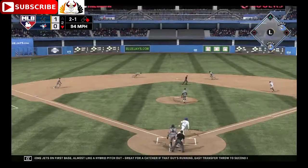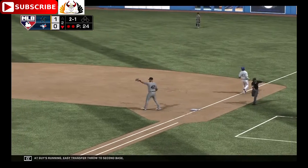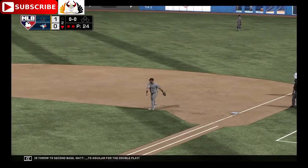Almost like a hybrid pitch out. Great for a catcher if that guy's running. Easy transfer throw to second base. To Aguilar for the double play.